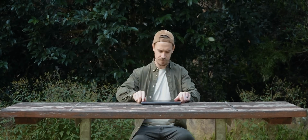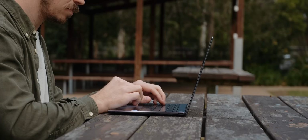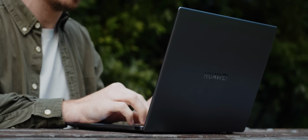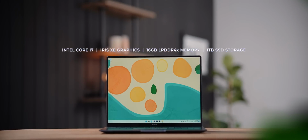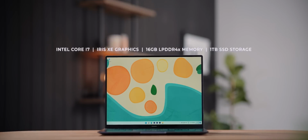So for context, this is Huawei's flagship laptop, meaning it comes with the best specs and design qualities you'll find on any of their laptops. That means we get what they call their 3K full view touch display. We get a really slim and metallic body that looks and feels very premium. And we also have some impressive specs inside, namely the 11th gen Intel Core i7 processor and Intel's Iris Xe graphics card.